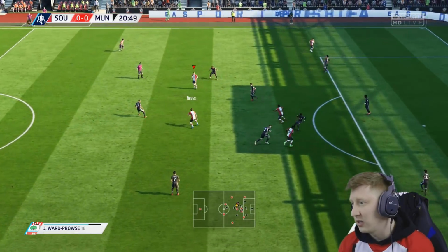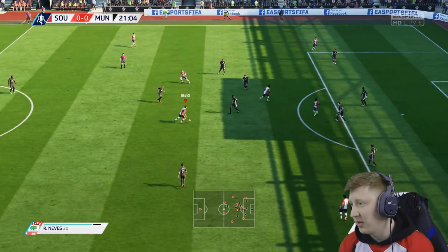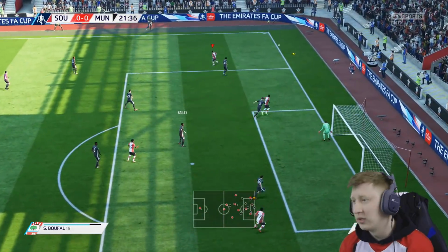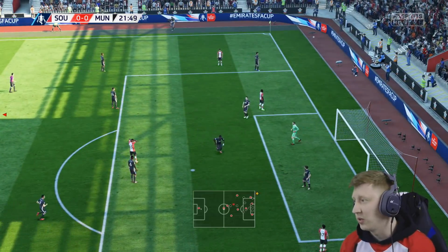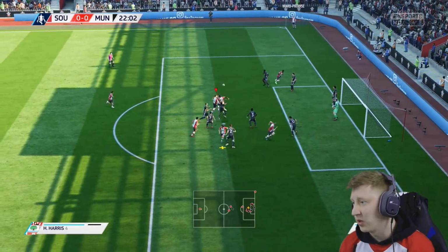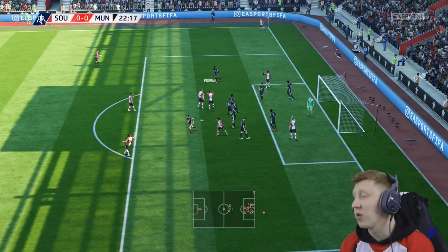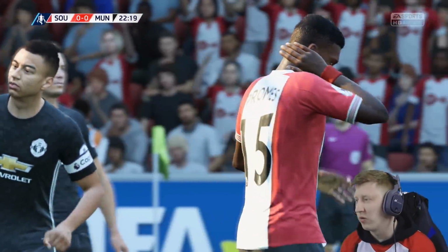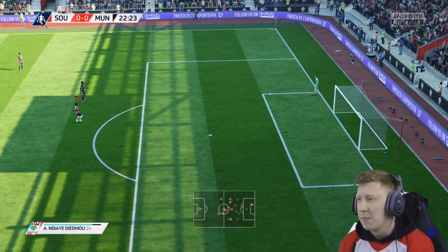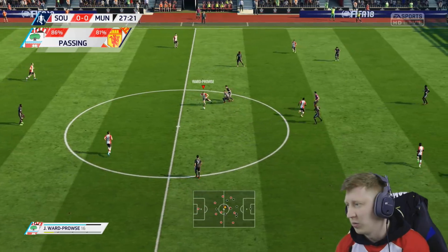There to Neves, or Prowse. Neves, Promes, blocked. We'll take the corner. See what we can do from the set piece. We get ourselves a goal to go in front. Up with the header. Goal was probably a lot further over, or a lot higher over the bar than it initially looked. But Quincy Promes with the header from the set piece. But no goal.